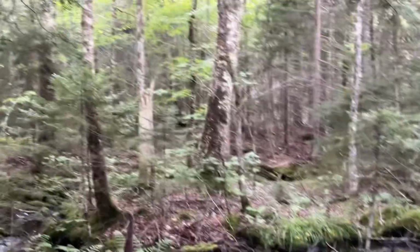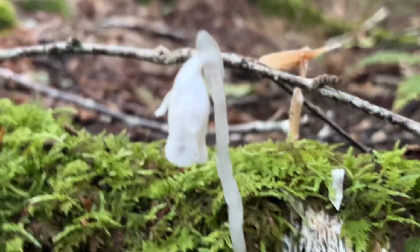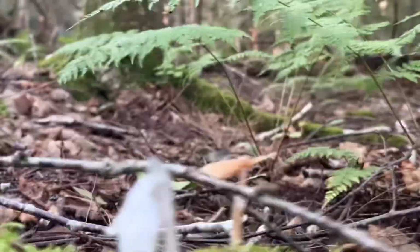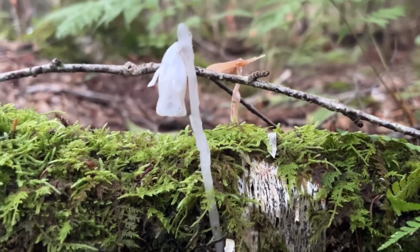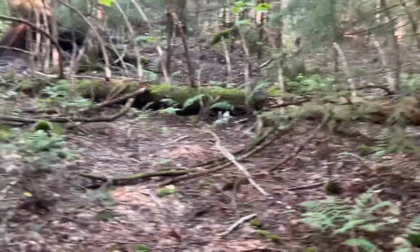Oh, look, a ghost pipe. Just one. Let's have a look at this guy. Ghost pipe. Another one. Oh, there's a bunch of them there. Ghost pipe's not a mushroom, it's a plant. Plant without chlorophyll. Oh, I see more over there. And more over there. Oh my.